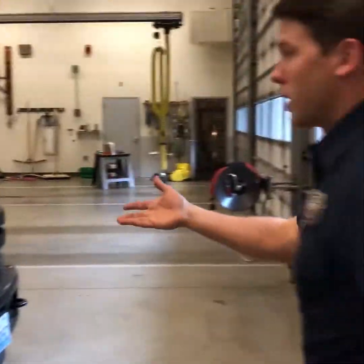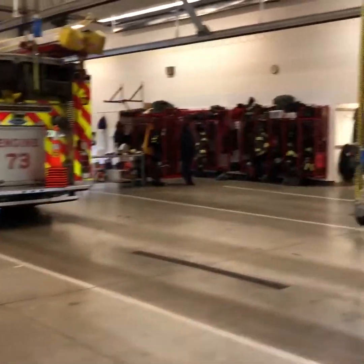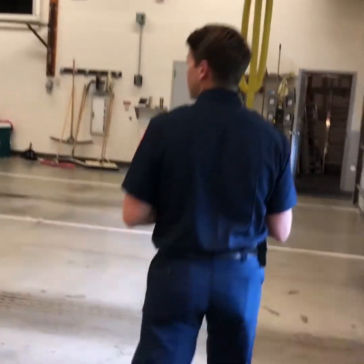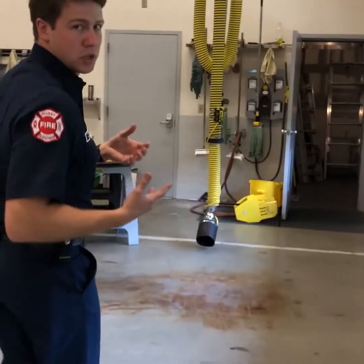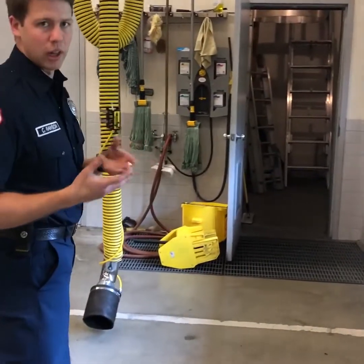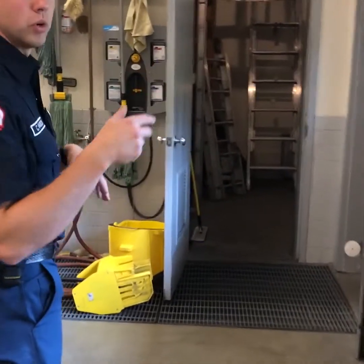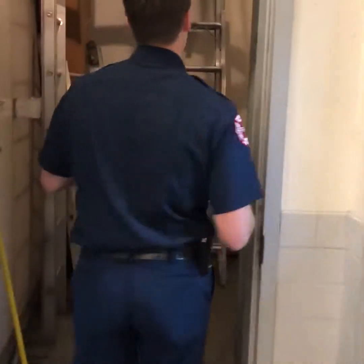Out here's one of our trucks. This is where we store the fire engine, different trucks, vehicles, things that we have to use all the time. As firefighters, when we have to put out a fire, we use hose to do that. It's just like your garden hose, but a lot bigger, and water goes through it. When we have to dry that hose, we use what we call the hose tower. So I'll show you that.